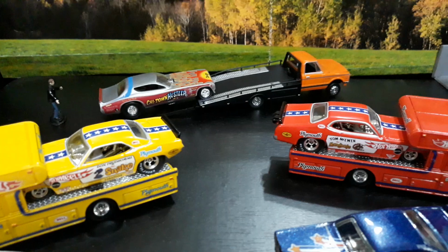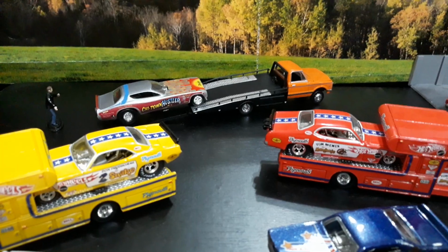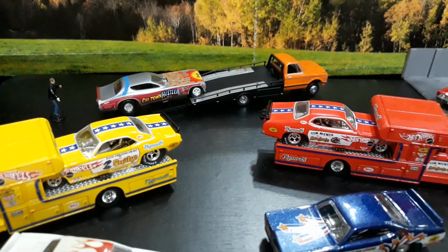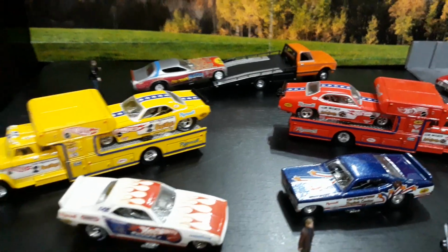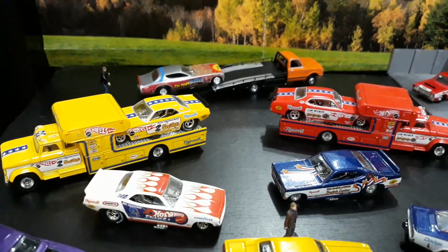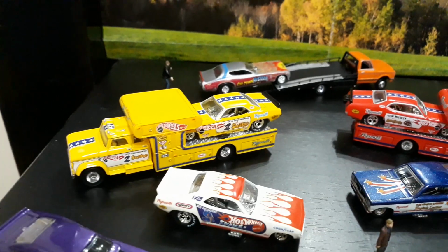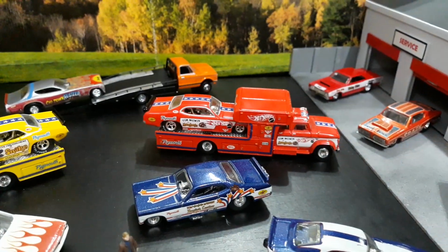This is 1971, probably the last year Pat Minnick drove the car. Then you have the iconic Snake and Mongoose rivalry. There's Don Prudhomme's Snake and Tom McEwen's Mongoose.